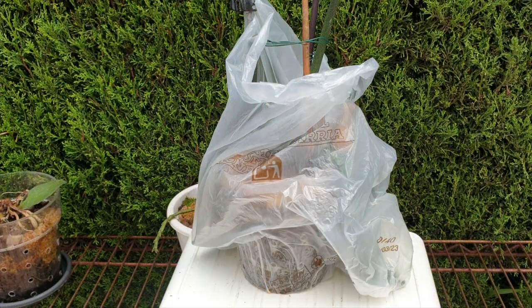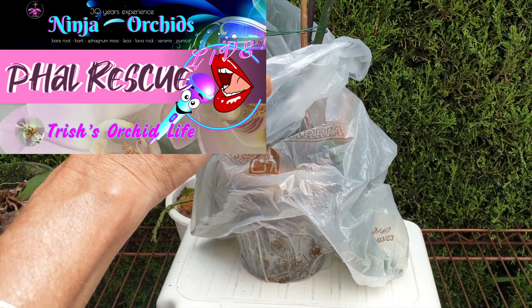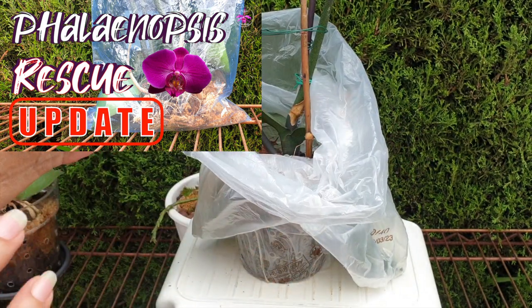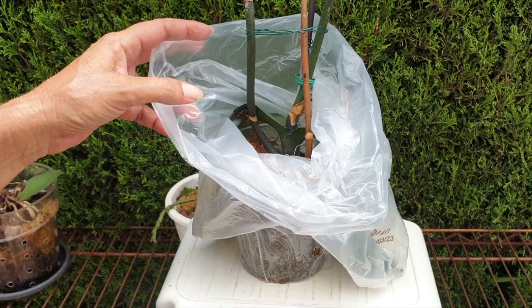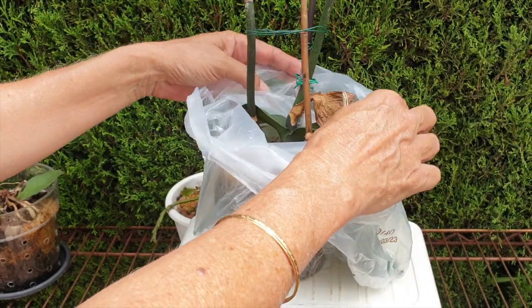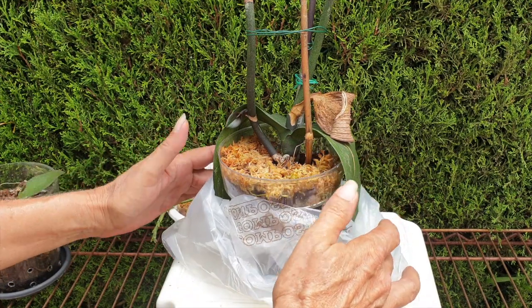And during the live stream with Trisha's Orchid Life, she told me to pot her up, something that I wouldn't have done. I would have left her in the swag and bag method. And she was in the swag and bag method for a good part of 6 weeks, keeping the sphagnum moss damp, and then making sure that the leaves that she's got left don't dehydrate or lose too much transpiration from the dry air that I have.